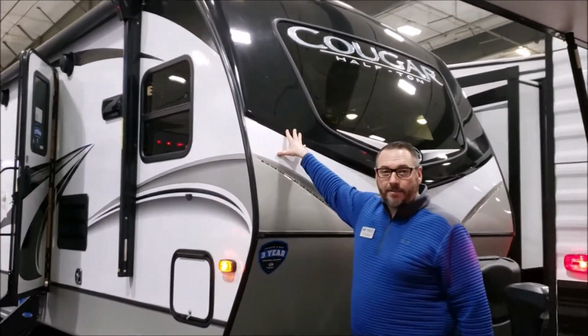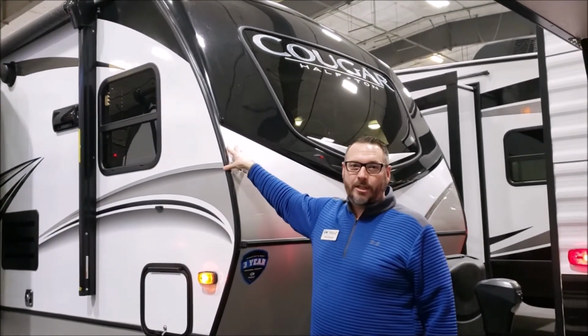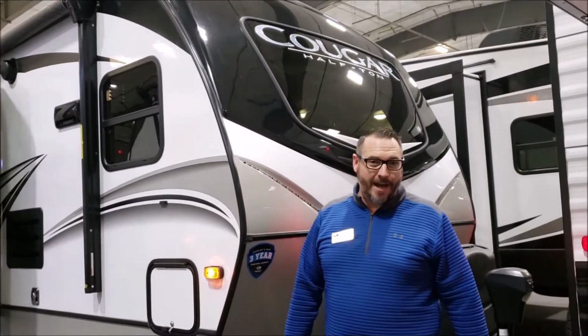First, we have an awesome fiberglass front cap. We do that with automotive paint, and we do it with automotive clear coat. So it is part of our 3-year warranty against any fading or cracking.